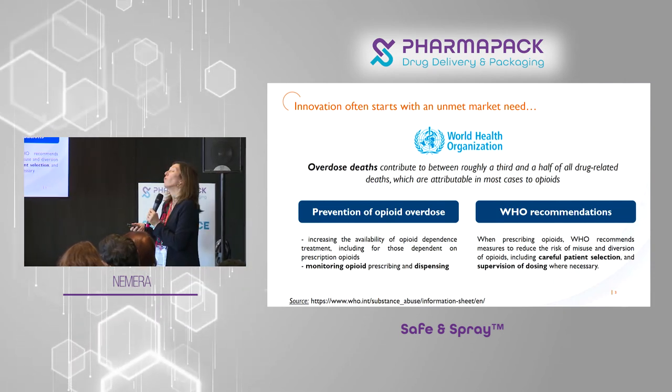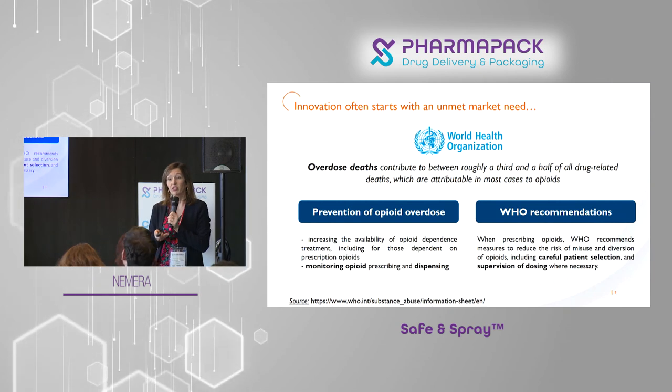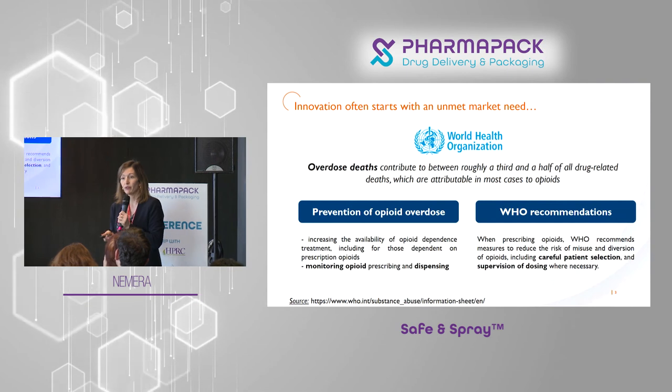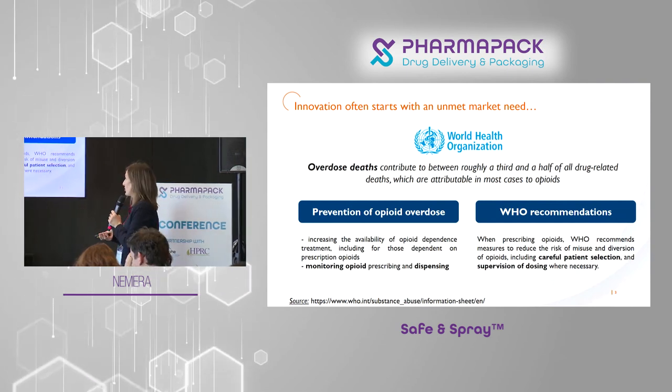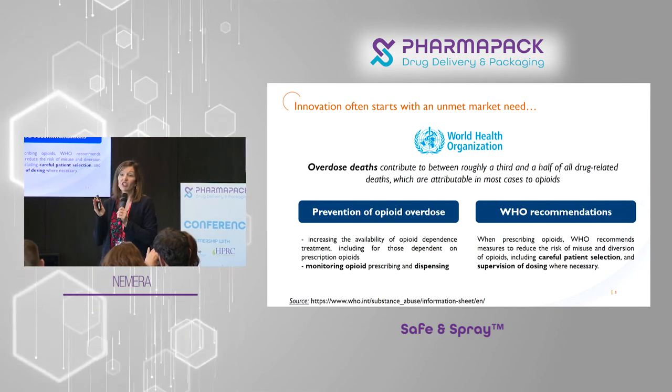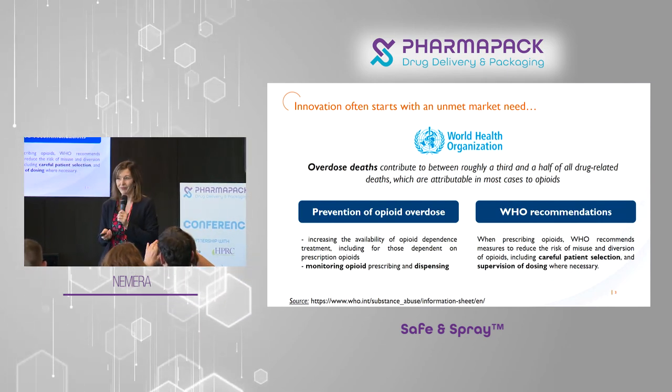And this is why we developed the Safe and Spray, which is a device with locking features which prevents any overdosing from the patient perspective. So this is really a device which was developed for ensuring patient safety.